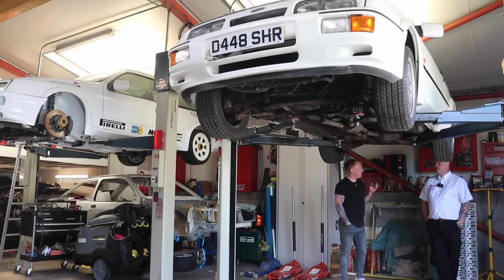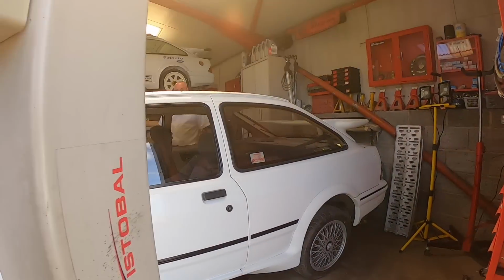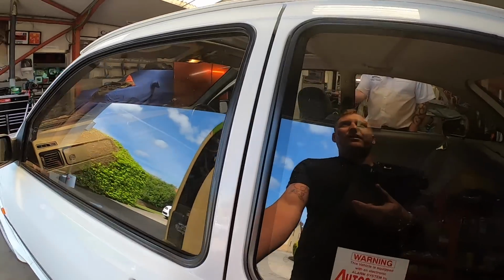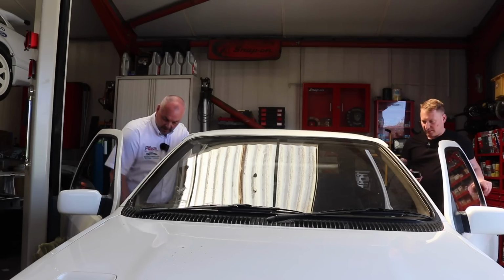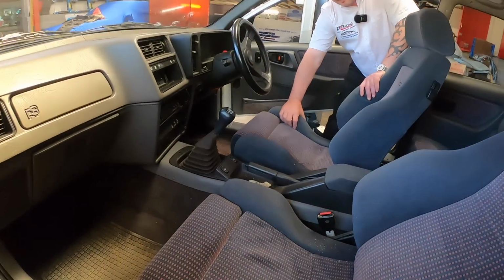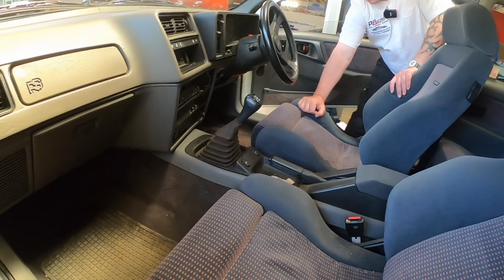Can we have a look inside, see what the interior's like? Of course we can, yeah. So inside, Paul, I'm guessing there's not much for you to do in here, is there? Or am I wrong? No, to be honest, the interior wants a good clean. I mean, he hasn't backed it out or anything.